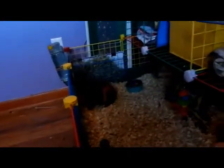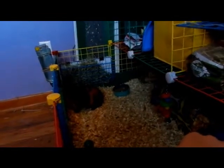There he is. I wonder if I'll let you see me. Oh, and there's this hay thing. I just squished it together a lot more. Let's see if he'll let you see him.